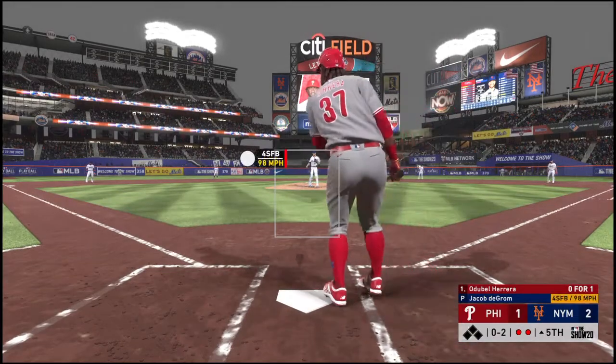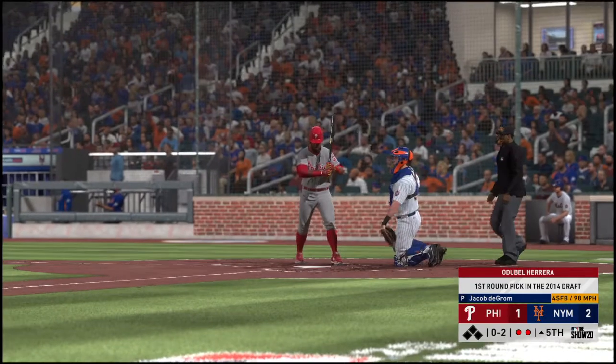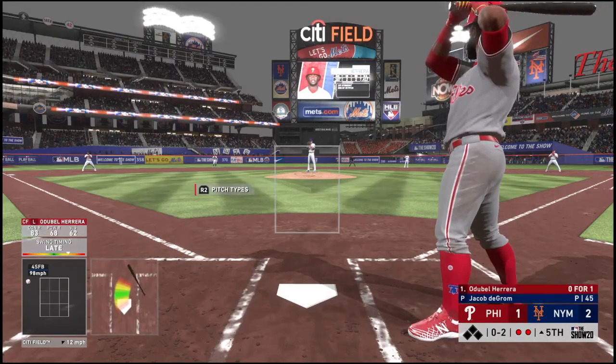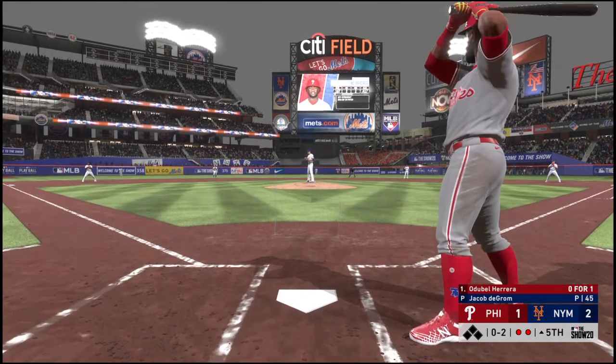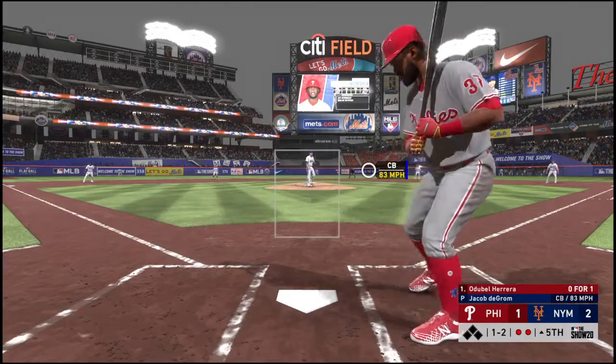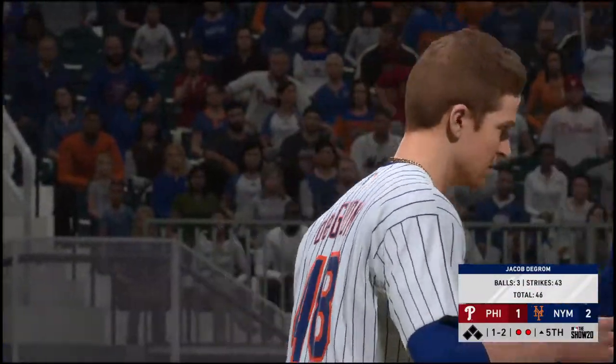Oh, and he's got him in the palm of his hand now. It's 0-2. Usually you see chases outside the zone on off-speed stuff like sliders, breaking balls, and changeups. But to chase a fastball that far outside the zone tells me this hitter's not seeing it well at all. 0-2 pitch is a curveball that misses, 1-2. That hook stayed up in the zone.